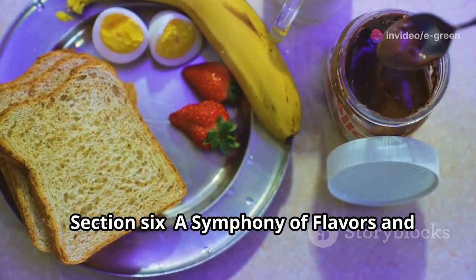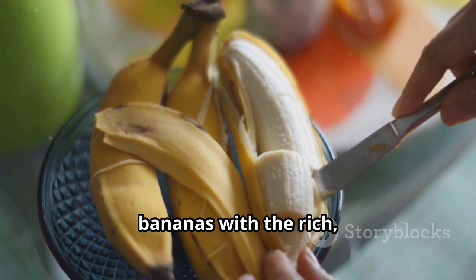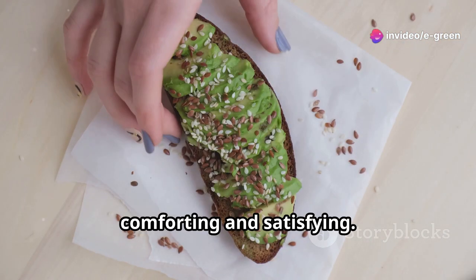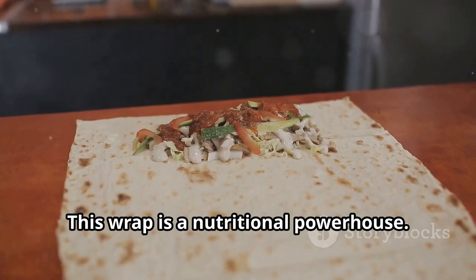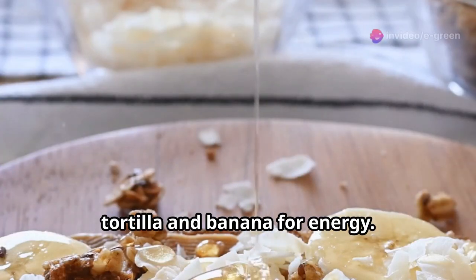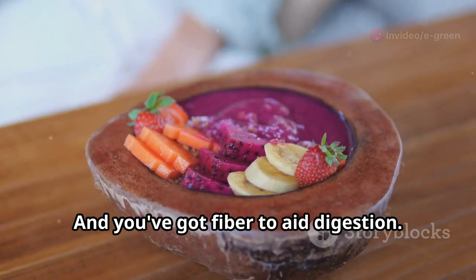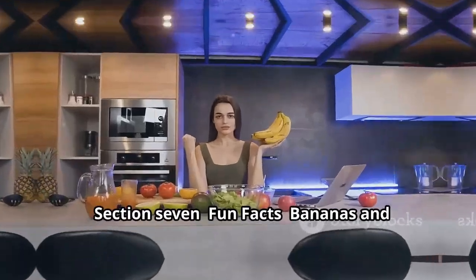A symphony of flavors and health benefits. When you combine the natural sweetness of bananas with the rich, nutty flavor of nut butter, something magical happens. It's a flavor combination that's both comforting and satisfying. But it's not just about the taste. This wrap is a nutritional powerhouse. You've got carbohydrates from the tortilla and banana for energy. You've got protein and healthy fats from the nut butter to keep you feeling full and focused. And you've got fiber to aid digestion. It's the perfect way to fuel your body and mind.